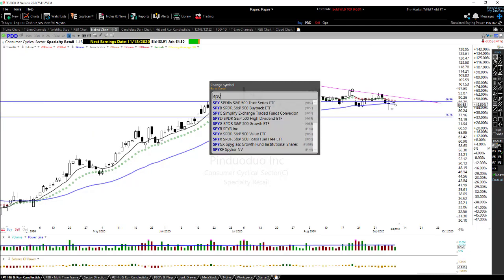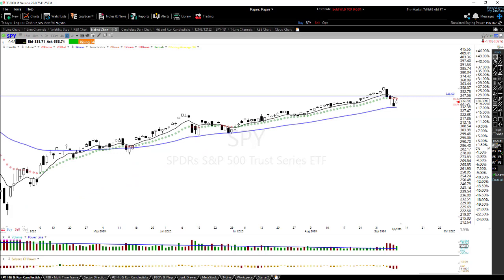Remember that we need to keep an eye on price. Watch the SPY. If the SPY cannot give us any help and cannot get above 346.60, the sellers are just going to enjoy a little bit of time in here and could pull a few more of these stocks back to the downside.